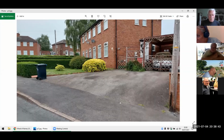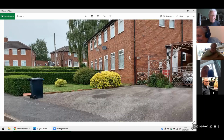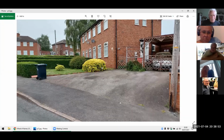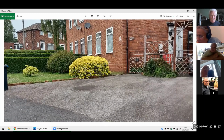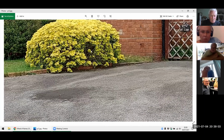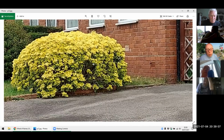Right, ladies, I'm going to show you my bush. Yes, that made you look up. This is on my paper run in the morning. I've passed this for yonks, but it doesn't show it off. This is that yellow, whatever it is. I'm trying to zoom in, somebody might recognise it. It's called the Choisya. Choisya. Yeah.